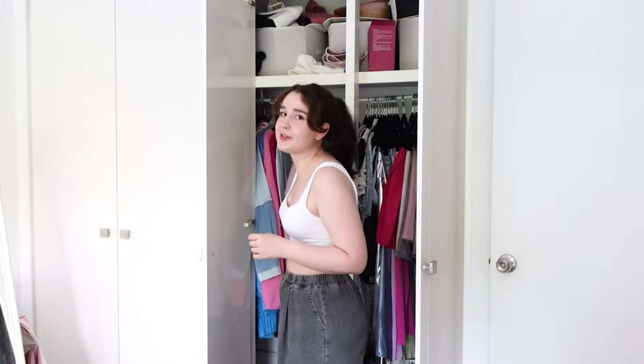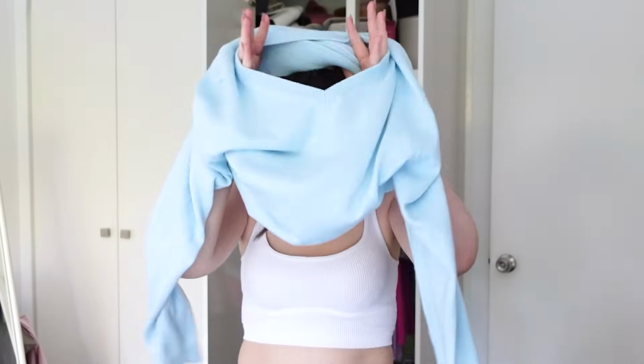Cropped fit, this gorgeous lilac-y almost baby pink. Nice little scrunch on the arms. This is very me coded. Yeah, I love this jumper. It's new to my wardrobe and I'm sad that the cold months are ending soon because I won't be wearing this as much, and I'm really into it. So far it's all keep. And this one, I'm telling you now, is going to be another keep.